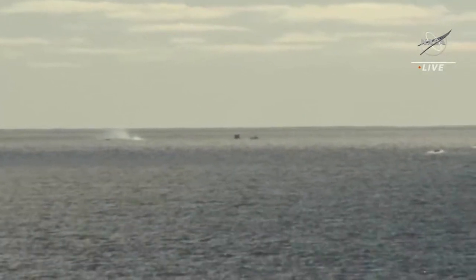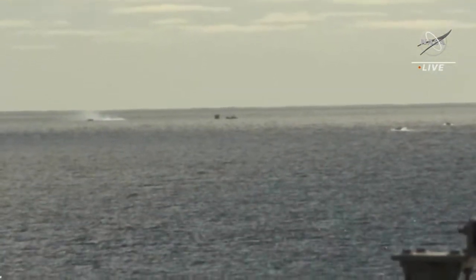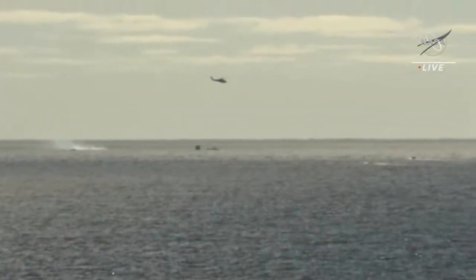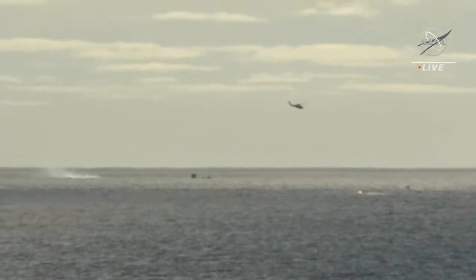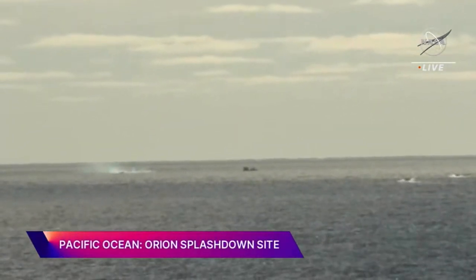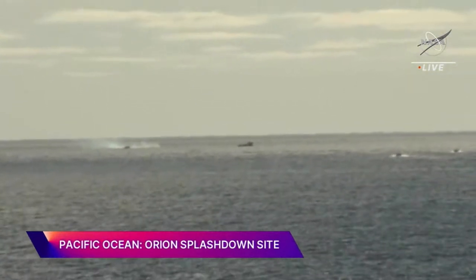Watching it from the deck as an observer, we have, as you can see, some broken clouds in the sky, like right around 3,000 feet. But we saw those 3 full main parachutes pop out. It was a beautiful sight, probably just about several thousand feet in the sky, and then we watched that slow descent as the Orion crew module made its way down to the Pacific Ocean.